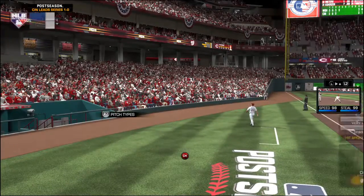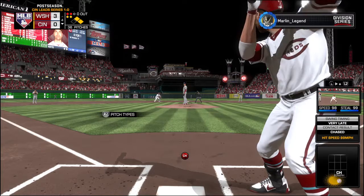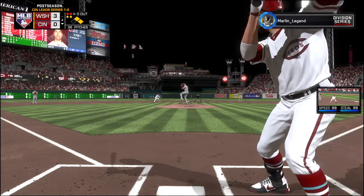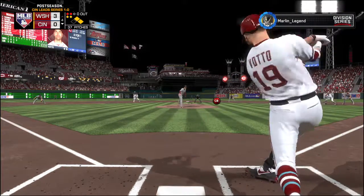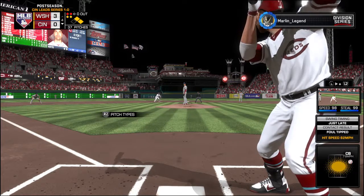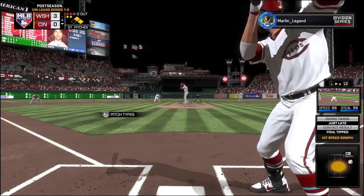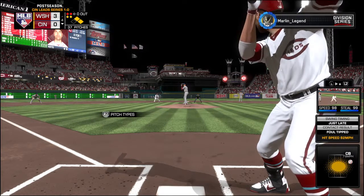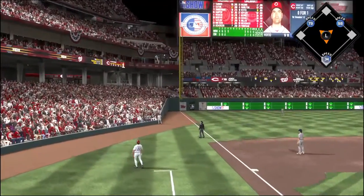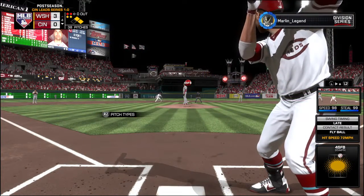Line fouled off to the left and a few rows back. That was the 4th foul ball in this at-bat. He was really making him work. 2-2 count. Here it comes. Again, he sends it out of play. 8th pitch of the at-bat coming up. And again, he's unable to keep it fair, but he's putting together quite a battle at the plate. He's just fouling them off till he gets something he wants to hit.